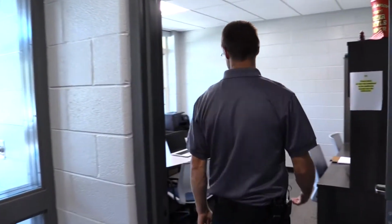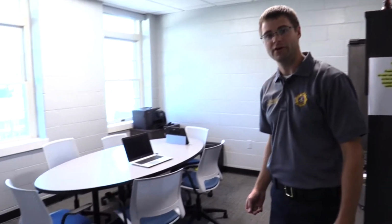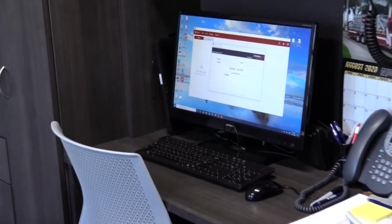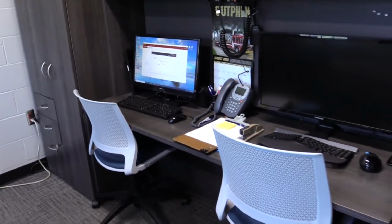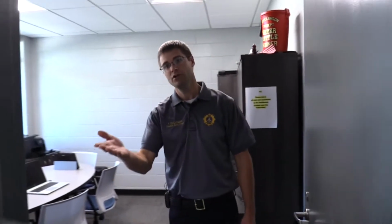To the left of the main entrance is our Station 6 office. The office is the location where our firefighters and officers come to meet or complete fire reports. We also have a variety of computers hooked up to the internet that allow us to do online training as well. In times of COVID, we've had to go through a lot of online training because we can't always meet in person.